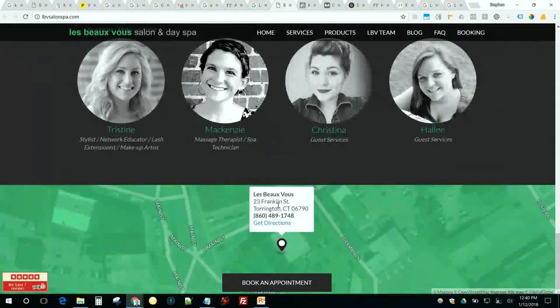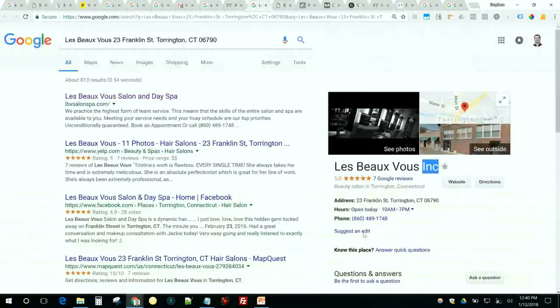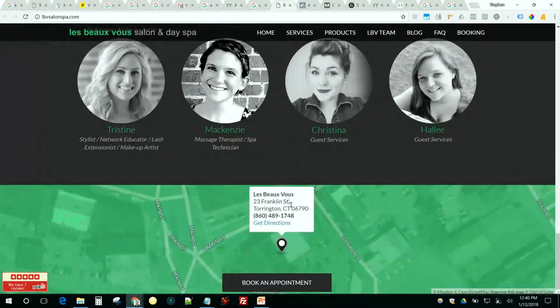Now you can see they have ST with a period at the end. Google does not display that period. You can put the period in Google, but they'll probably get rid of it because they want to format the address the way they want to. So the easier thing to do is just take the period out of your site. Phone number should be identical, which it is, and then everything else.